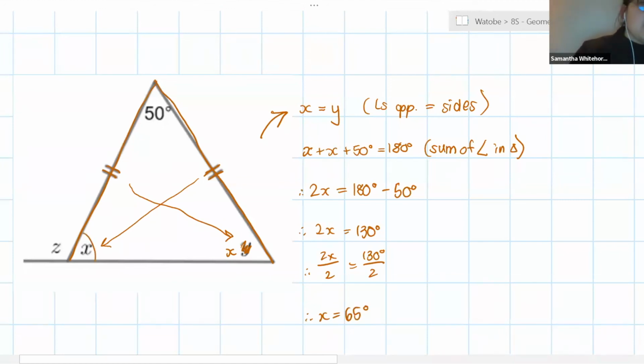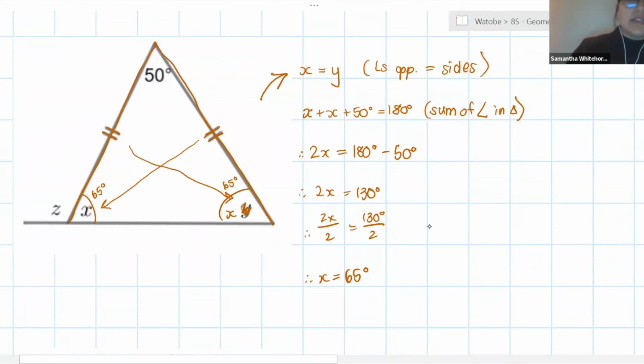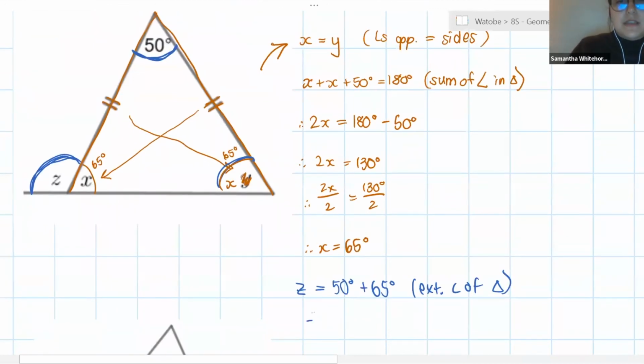Now, how you then go and choose to do Z is completely up to you. So I know both of those angles are 65. For Z, you can either do angles on a straight line, or you can do exterior angle of a triangle. It doesn't really matter. I'm going to use exterior angle of a triangle because we're using triangles here. I know that this outside angle is equal to the two opposite inside angles added together, so the 50 and the 65. So Z is equal to 50 plus 65 degrees because of exterior angle of triangle. And so Z is equal to 115.